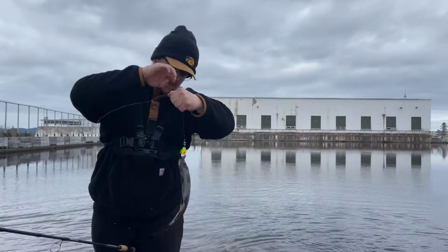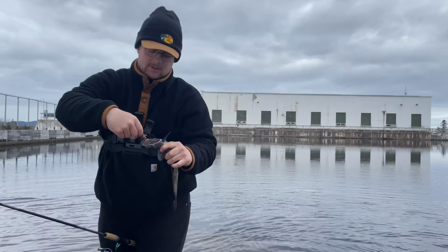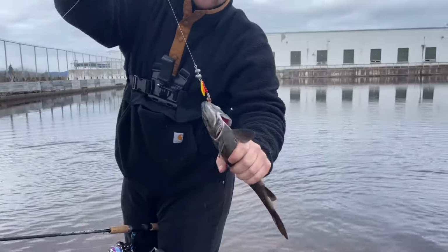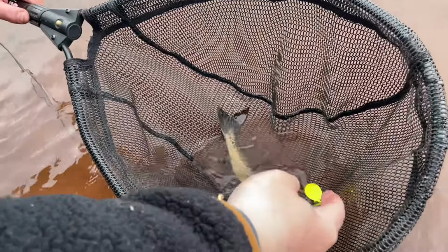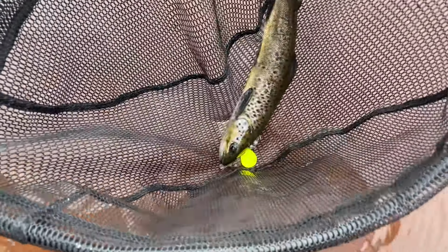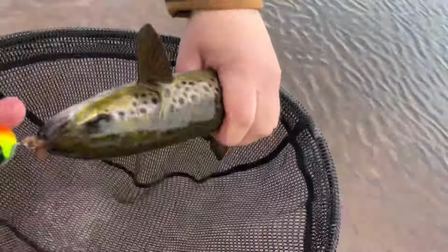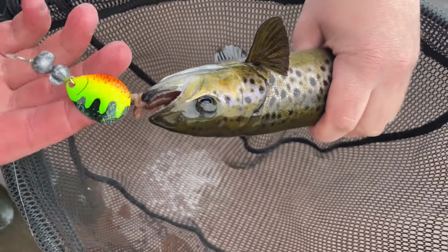Probably the biggest one of the day, on that same spinner. That's probably, I don't know, 15 or 16 incher on that same spinner there. He's all wrapped up, but I gotta figure that out and we'll get him released. Show you guys one more time. That MFS spinner. Nice one right there.